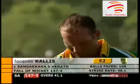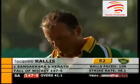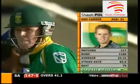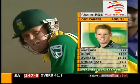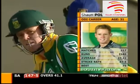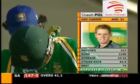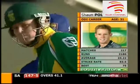So Jacques Kallis's very good innings under trying conditions comes to an end for 52, on 147 for 5. With the departure of Rudolph and Kallis, they've lost 2 for 3 in 10 balls now. Correction, 4 balls. Shaun Pollock to the crease. Strike rate's good, nearly 85. Average is reasonable. He does a lot of damage with the ball, of course, and he'll have his work cut out today with both bat and ball.